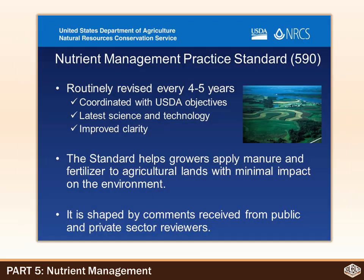I'd like to point out some additional tools that are available to producers that can likewise be helpful in planning and decision making. One is a set of BMPs, or best management practices, that are included in the NRCS's Nutrient Management Practice Standard number 590. This is a fairly comprehensive list of things that should be considered for best results when applying nutrients.